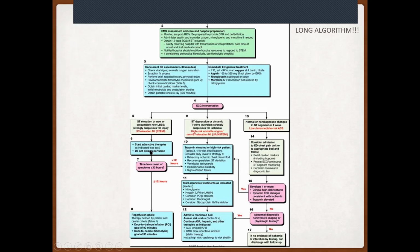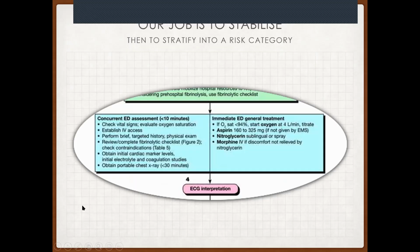Now, can you see how huge this algorithm is? It's not fun to sit and study all of this. So what we're going to do is break it down into little itty-bitty pieces so you understand how each one works. And when you have a chance, sit with it and see. This is, for example, the EMRS. What do they do? We're going to start first with looking at the emergency department and what happens there.